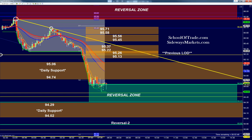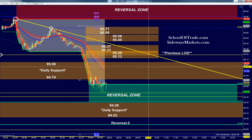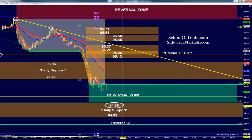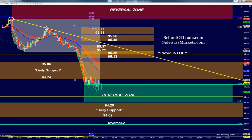Now, I have some pretty important levels here to be watching for here, guys. As we go lower, I've got additional daily support. Members, if you're on the call right now, this 94.29, this is going to be your daily trigger zone number 2. This is from yesterday's low to high. This is trigger zone number 2. So we've already broken through trigger zone number 1. I would say we're not quite through it just yet, but I am going to be looking for any of these levels below me to act as a reversal.